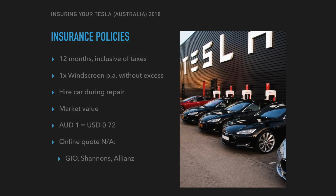I've included windscreen protection for each quote, and they all allow one windscreen repair per policy without incurring the excess. I also included the use of a car hire during the repair process if needed. Some of these policies claim unlimited use of a hire car, others place a restriction, but they're mostly adequate enough to get you through the repair process.